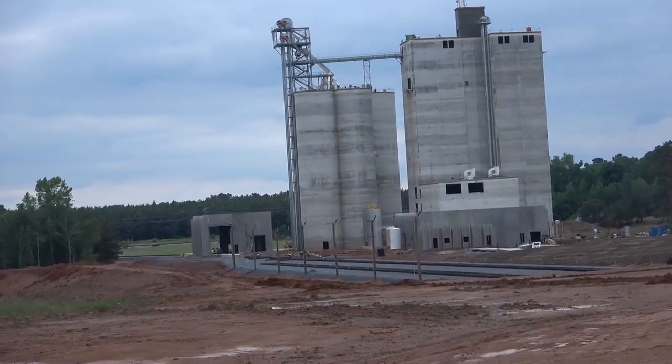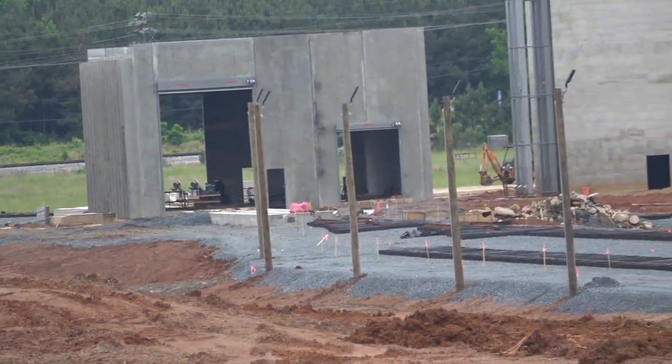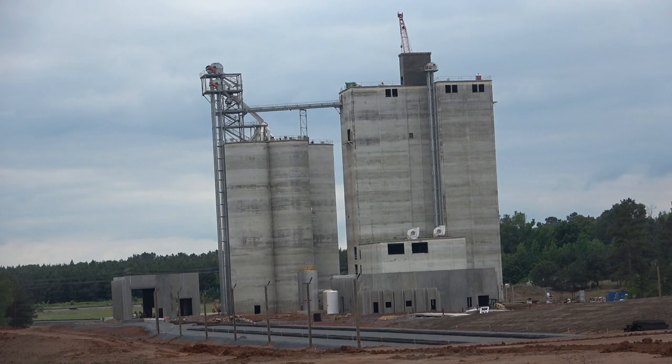This footage from May of 2021 shows the progress of constructing the mill and the surrounding tracks. While I wish I filmed more of the progression, it's pretty neat to look back at it. The silos were complete in December of 2021.